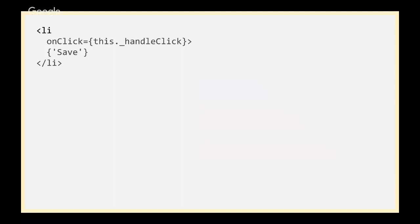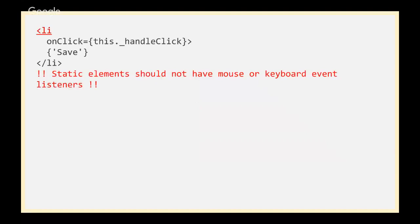So let's look at an example. Here we have on the screen an li element with an on-click handler that calls some function when there's a click, and it has text content, just the word save. So the developer is developing, and the linting system kicks in with an error that says static elements should not have mouse or keyboard event listeners. What it's saying is, if you have an li element, you really shouldn't be listening for events on this li element. It's not meant to be a host of event handling.